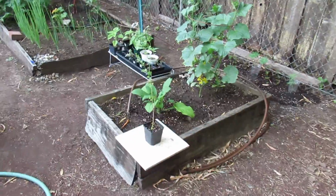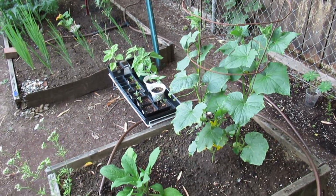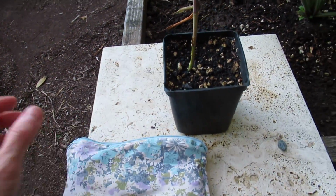Okay, coming up on garden number 1. Let me just set this bag down. Annie, thank you for this bag, by the way. I use it for my camera and it's awesome.